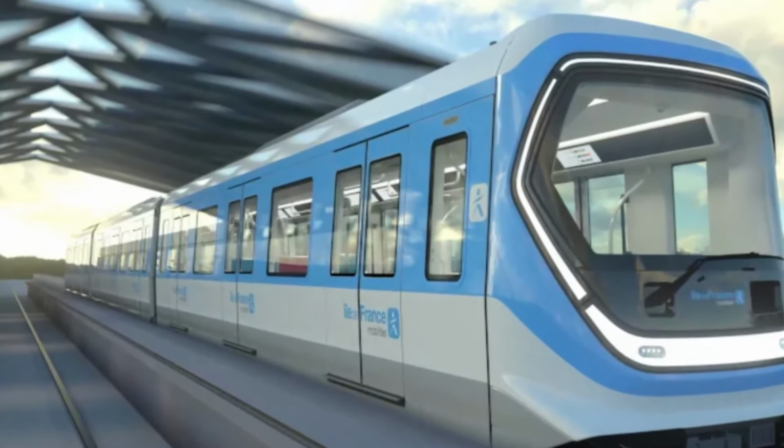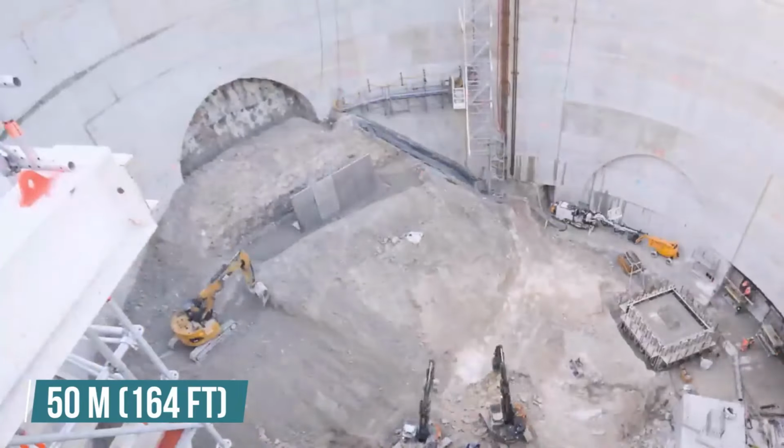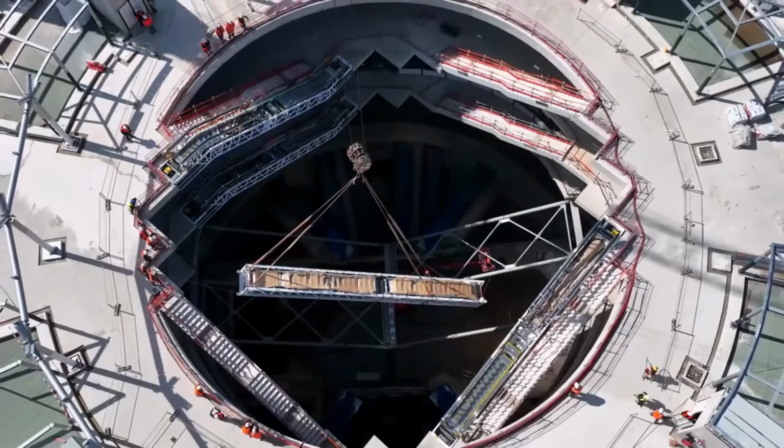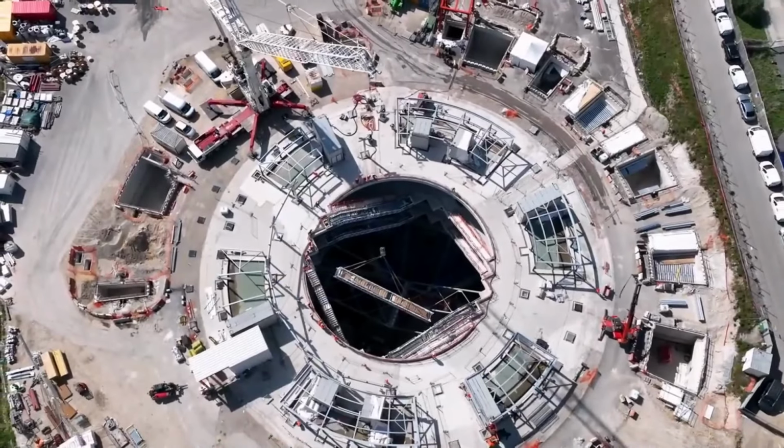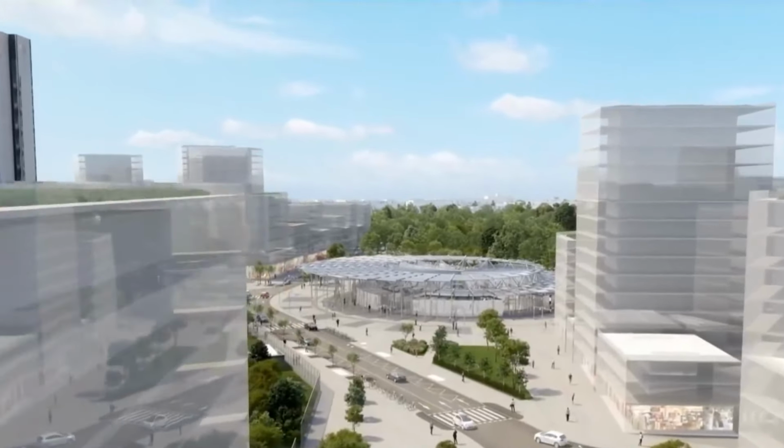east and west sections are expected to be operational by 2030. One of the stations on this route, Villejuif-Gustave-Roussy Station, is designed by Perrault Architecture. The station is located at an incredible depth of 50 meters, creating a massive multi-level cylinder of open-air space bathed in natural light. Villejuif-Gustave Station will also feature custom artwork created by Chilean artist Ivan Navarro, who works with light and optical illusions. Once completed, the station will be no less than a spectacle.